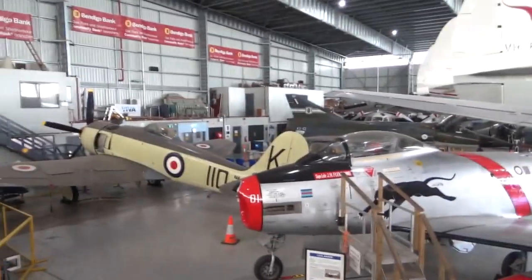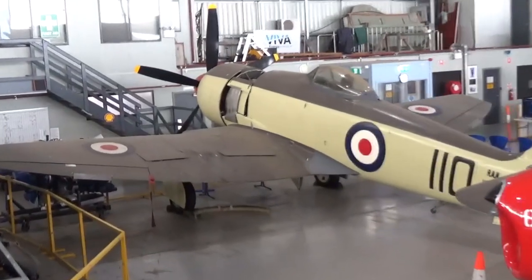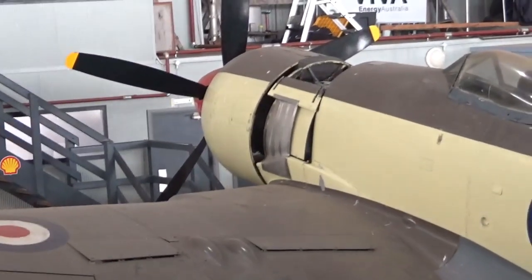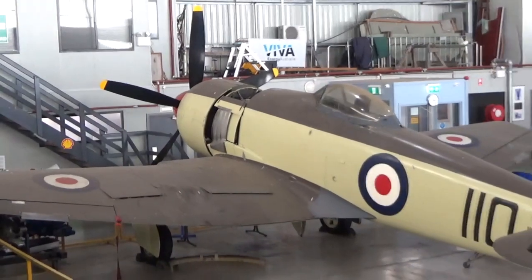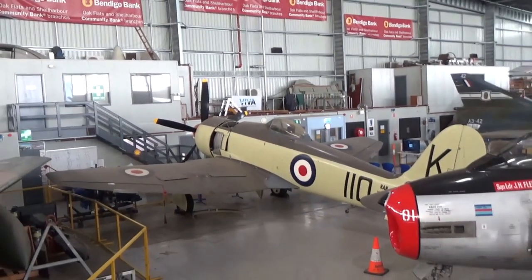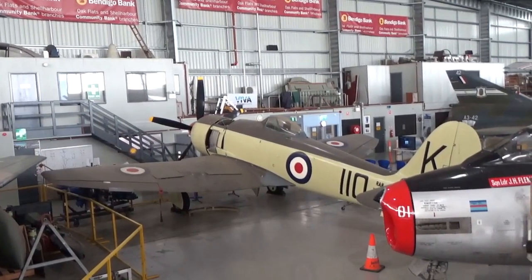If you take that cowling off the front now, you'll find the engine's got no cylinders on it. It's just a round thing. We're now looking at the feasibility of getting that to fly again, but we will have it flying again. It came up from the Naval Historic Flight, and we do hope to have it fly.